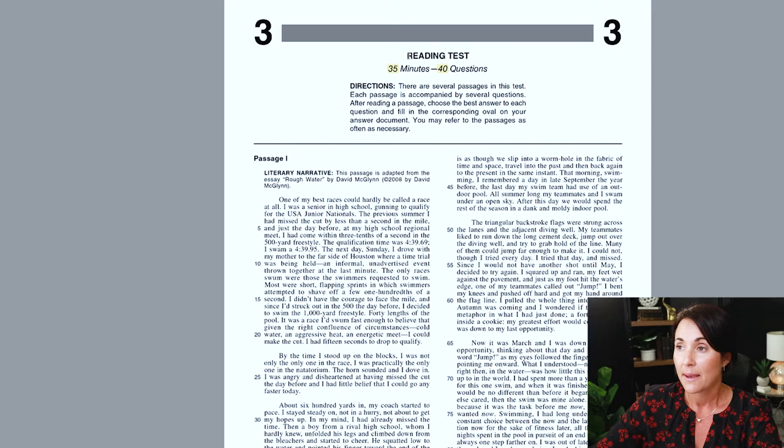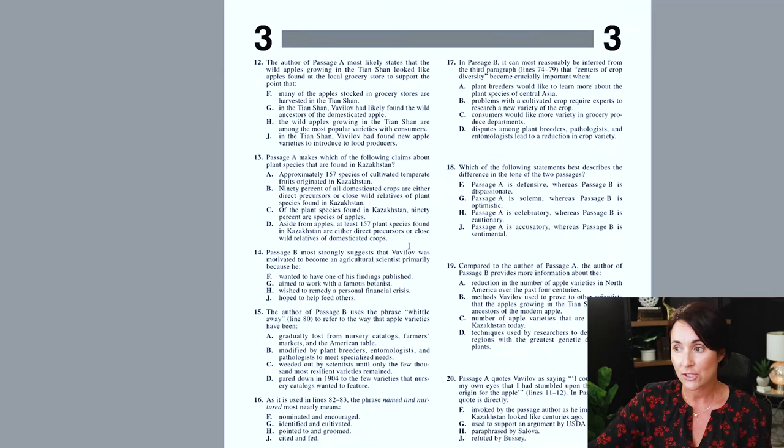Now, ACT reading is 35 minutes for 40 questions. Basically, you have four passages, always four passages, and 10 questions per passage. So you can see here, passage number 1, it's pretty long, 10 questions, passage number 2, 10 questions, and so on and so forth. It goes up to 40, okay? So that leaves you about 8 minutes and some change per passage. But I'm going to show you a strategy that's going to change up that timing a little bit. 8 minutes and some change is not a whole lot of time to read these very lengthy passages and answer all of these questions.